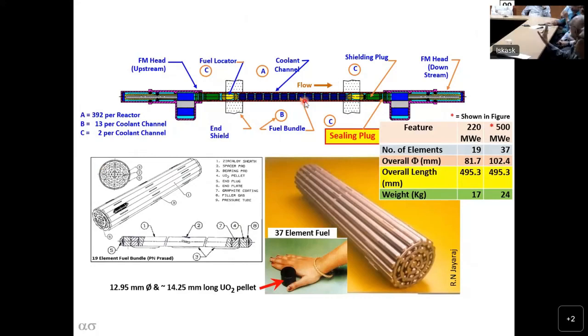this is a bigger view of the channel. This is a view of the bundle, and this is more details. We will not worry about it. The channel is like this here, and two machines are clamped here. The fuel bundles are right in the middle here in the core. And the channel also has got some hardware. But the purpose for which I have put this is a component called the sealing plug at the two ends.